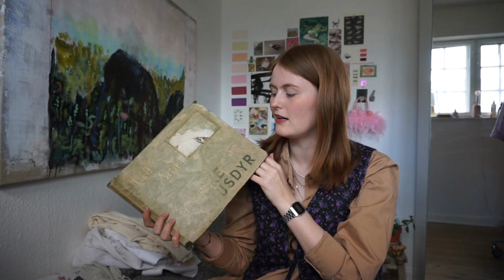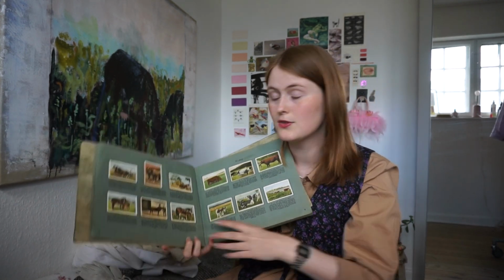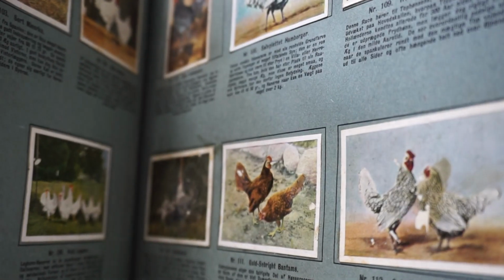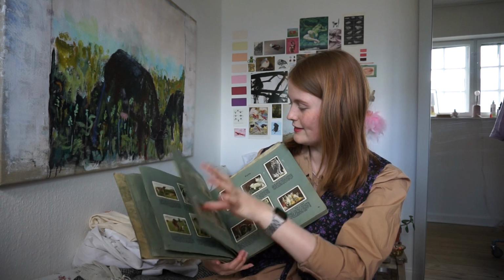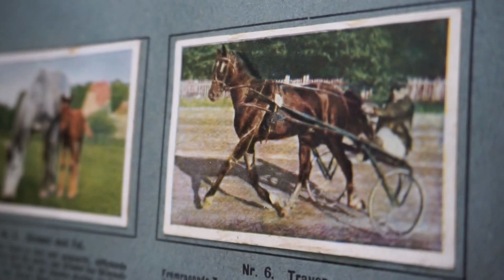This one is a collection of pictures and descriptions of Danish animals. So it has like horses, cows, pigs, goats, sheep, dogs, more dogs, etc. The illustrations are really cute. I think they might be black and white photographs that have been printed with the color on top. I don't know old printing techniques, but that's what it looks like to me. Like, it's neither an illustration nor a color photograph, so I think it's a mix of those two.